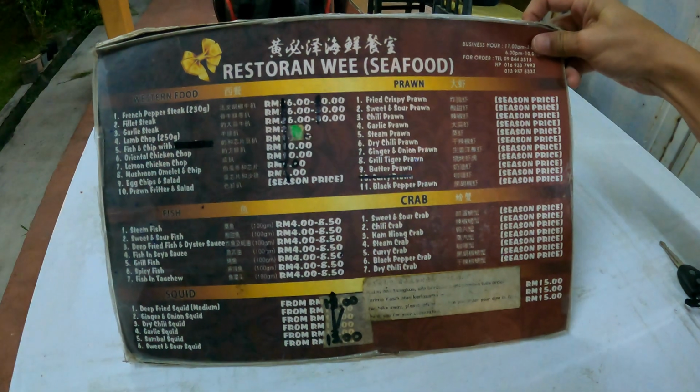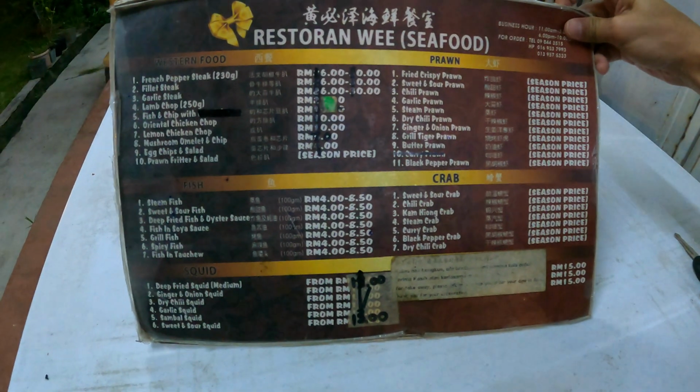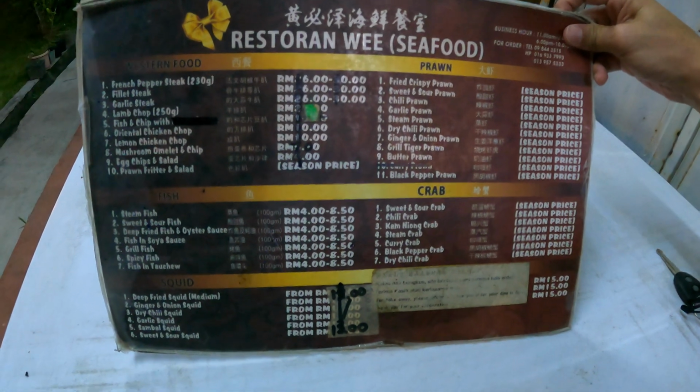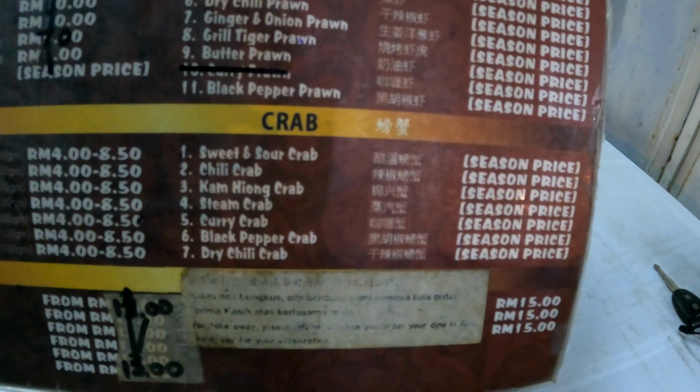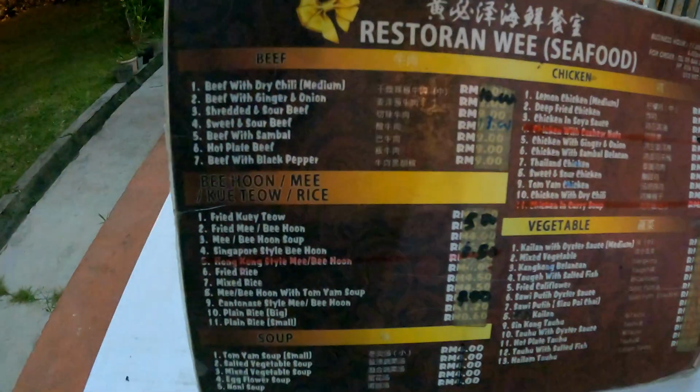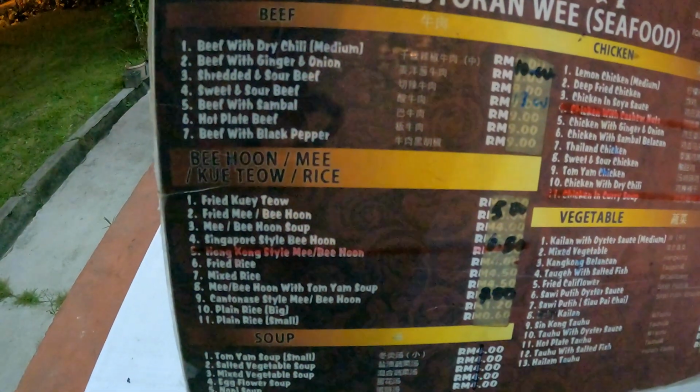This is the menu that you can see. They are famous for the fish and chips. Their fish and chips come in different types of fish. Come early, you can order the squid and the prawn. They are very popular, and the crab. So most of the people will order the crab and the squid right over here. And then there are beef, stir fry, chili, ginger, onion.